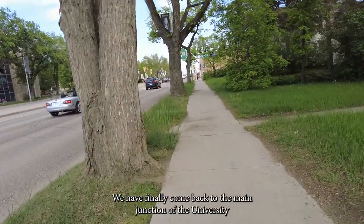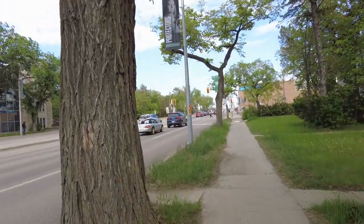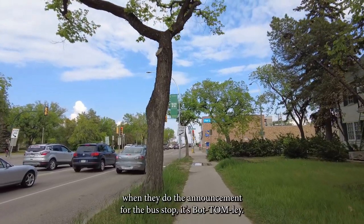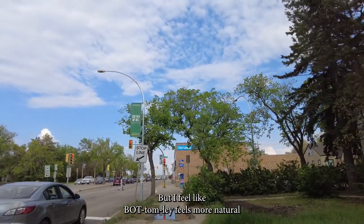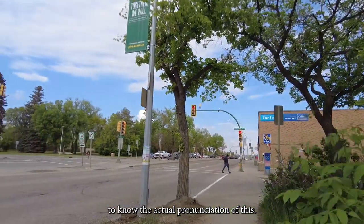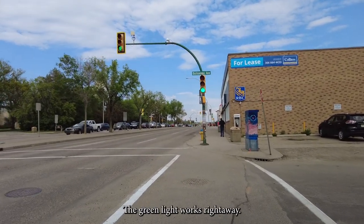Finally come back to the main junction of the University of Saskatchewan, which is College Drive and Bottomley Avenue. I honestly don't know what the correct pronunciation of this street is. Saskatoon Transit, when they do the announcement for the bus stop, it's Bottomley. But I feel like Bottomley feels more natural. But I will have to consult someone to know the actual pronunciation of this. Oh, hey, got a green light for us right away.